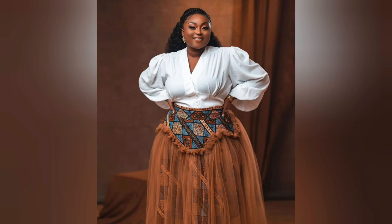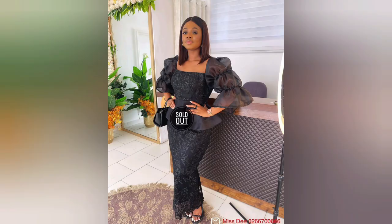Look at this particular Ankara skirt, so beautiful and very unique. For my plus size ladies, that Ankara skirt is highly recommended.